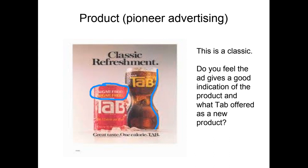$1963. I was way off. Are you kidding me? Yeah, it was the first. So I'm going to write that down. So now I know.